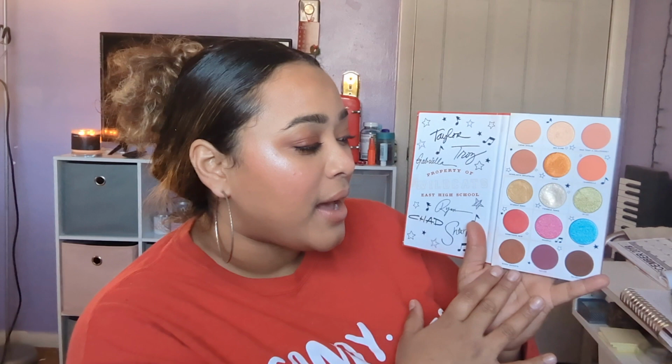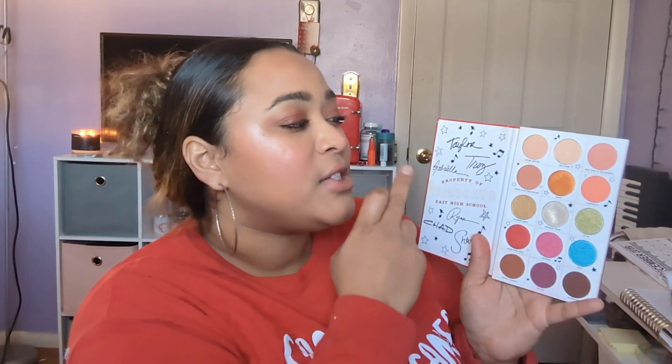Now, they tried something really nice, and they should have just stuck with it and not try to spice it up. So we have the colors, completely fine. It's not even the colors, I don't use color palettes, but it's not even the colors that get me. It's the neutrals.